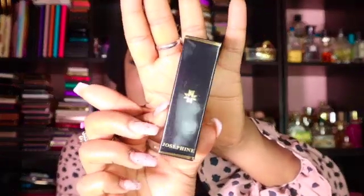Let's see what else I got. I got a Josephine. Is this a lipstick? Liquid eyeshadow. That's what the box looks like. I love liquid eyeshadows. Ooh, Eye Dazzle. This looks pretty. Let's do a little swatcheroo.